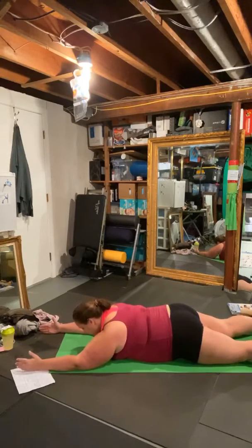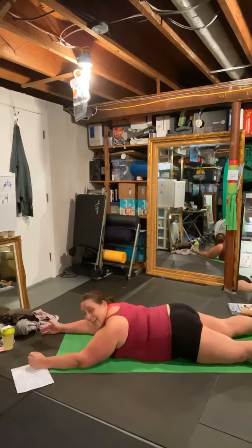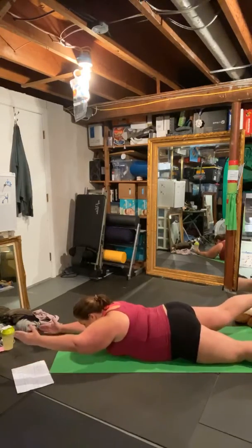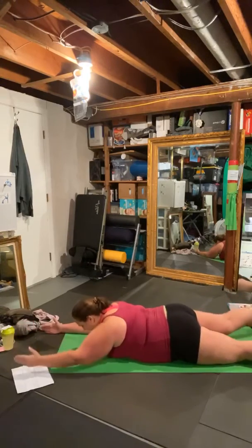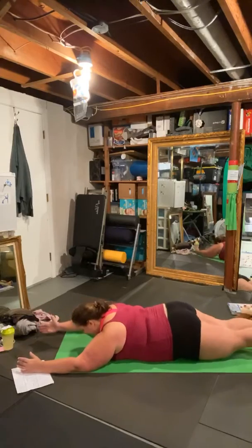All right, so bring those fingertips nice and long, toes nice and long, belly button to spine. Pretend you have a little butterfly inside your belly button and you don't want to squish him or her. So let's bring one leg, one arm away from the ground, extend, and then switch. Other arm, other leg, extend, and switch.